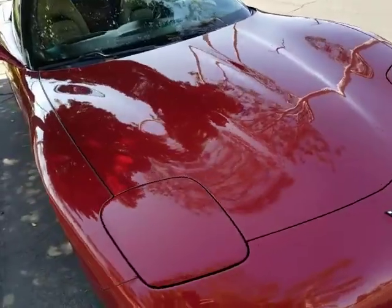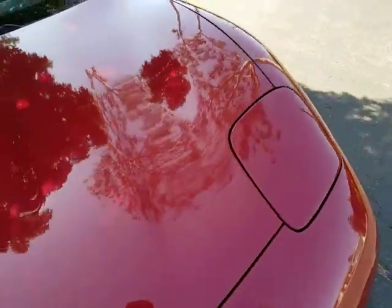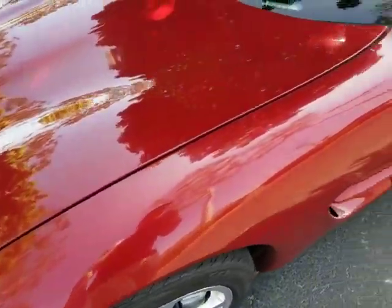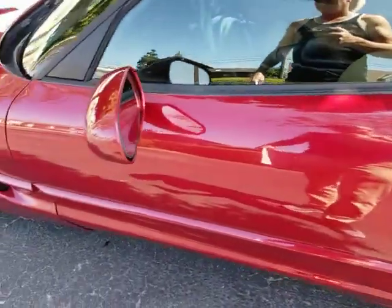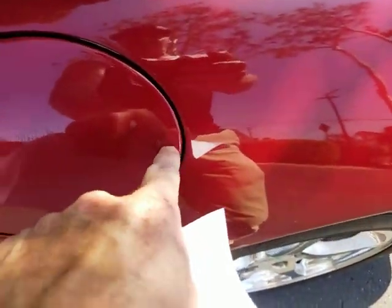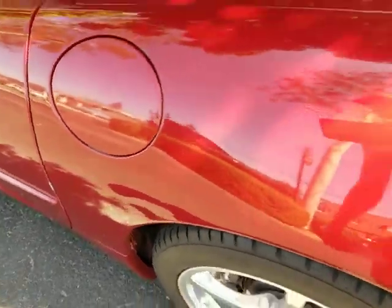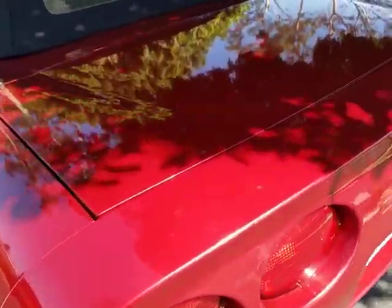Headlights pop up and down, no problem. Hood's in good shape. Paint looks good. It's like a maroon metallic, by the way. Driver's side front fender looks good. Driver's side door looks clean. Got a little chip right there on the gas door. A couple tiny little chips here and there, but like I said, the car looks great. It gets a lot of looks, but it's not a brand new car.